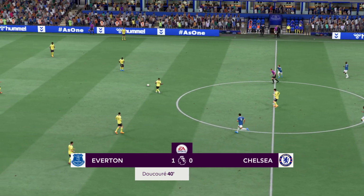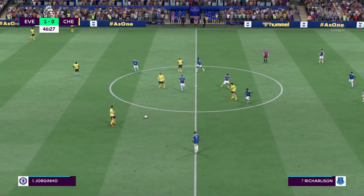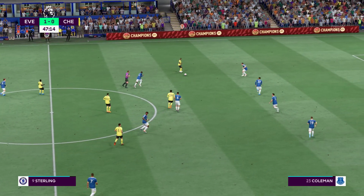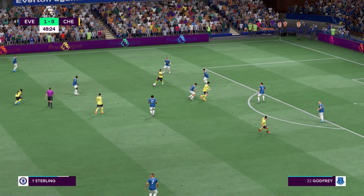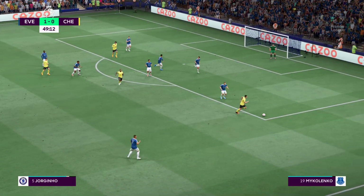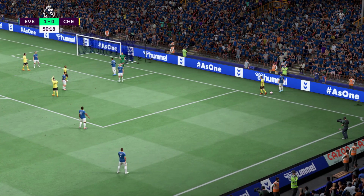So back in business, and Chelsea behind. Let's see if they're able to bounce back in this half. Mount. Sterling has it. Well, they keep working away, looking for passing lanes. Well, couldn't keep it in.